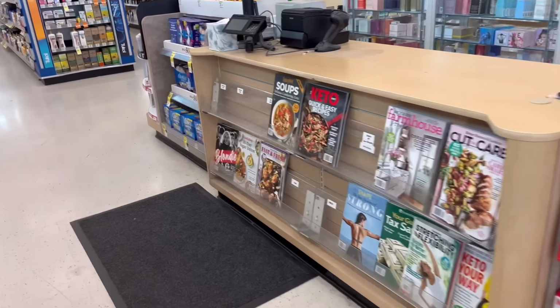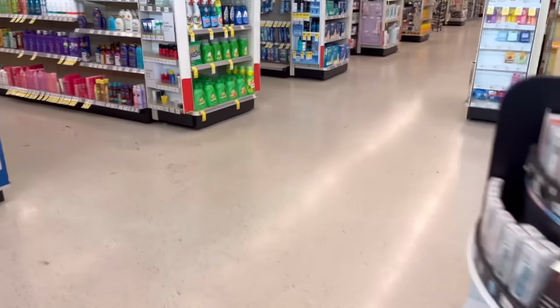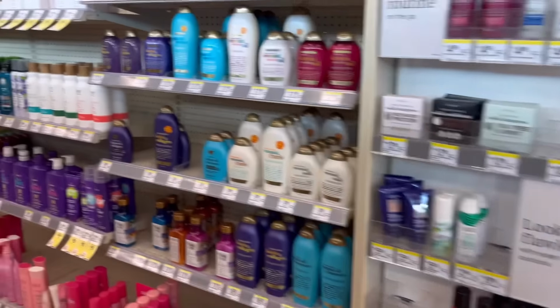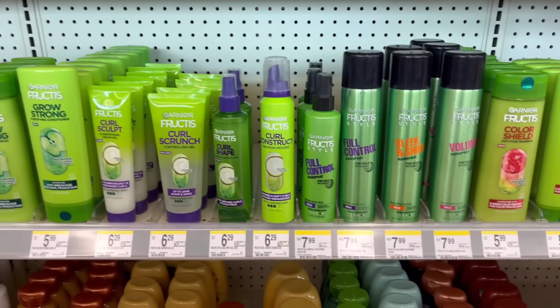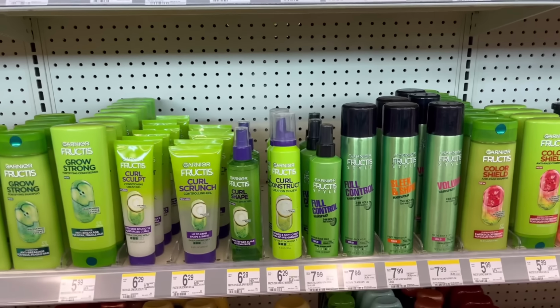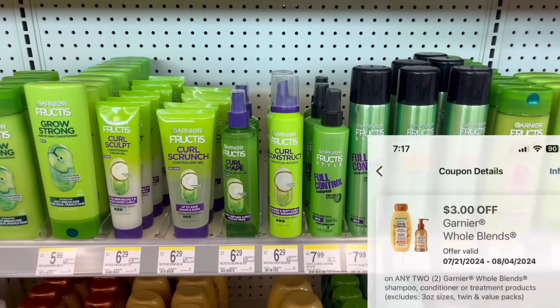Alright guys, we are inside and the first thing we're gonna check is the Garnier Pâtisse or the Whole Blends, because they are on promotion this week. They are going to be 2 for $8. My store is not Target, but buy two get $4 in registered rewards, and check your app because we have $3 off of the digital coupon.